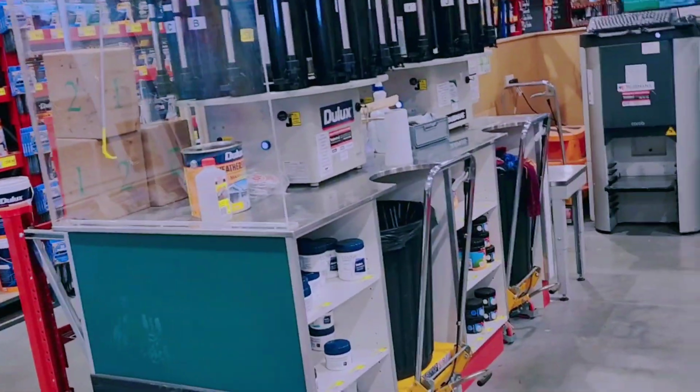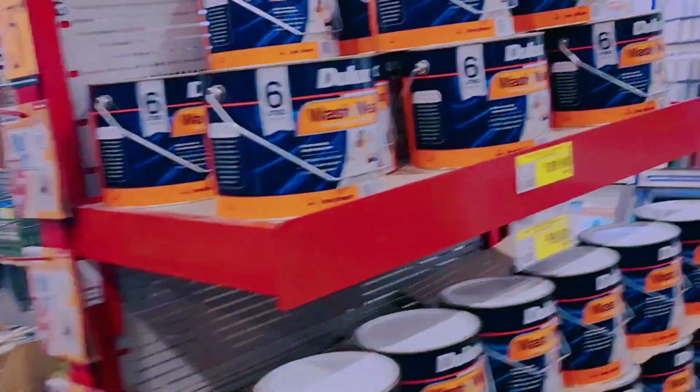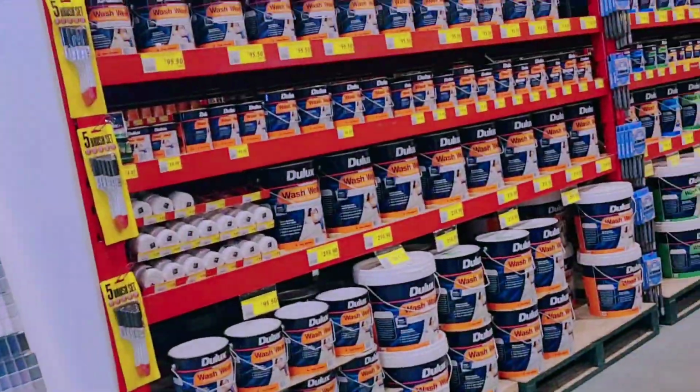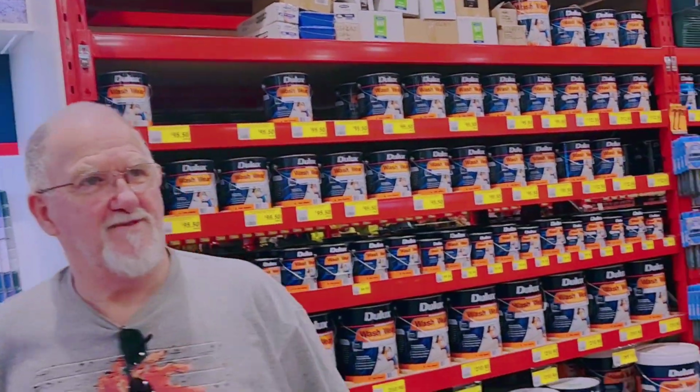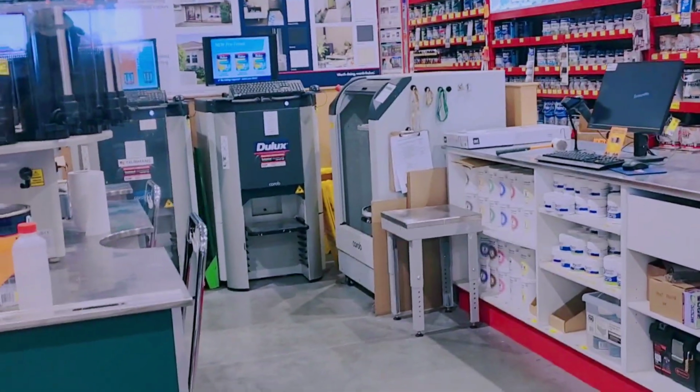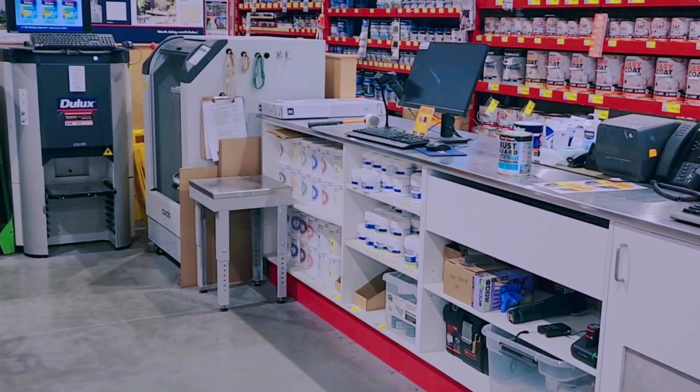We are going inside now. So guys, we are in the paint section, and I hope somebody comes quickly here. Patient tradesman in the world. Yeah, my husband is not the most patient person. That's what you get when you're a tradesman. You can't understand why other people can't do their job. You know what? Let me go and look for somebody. Guys, I'm going to cut the video.